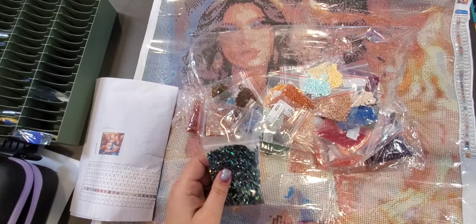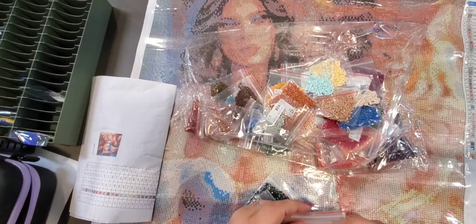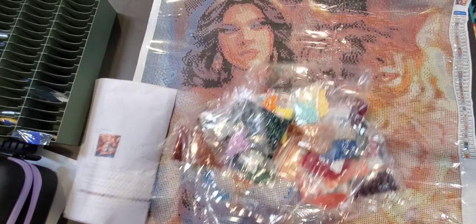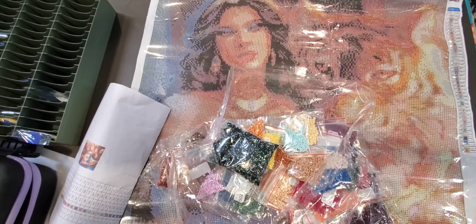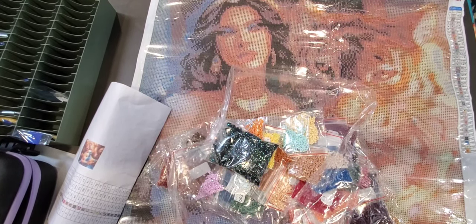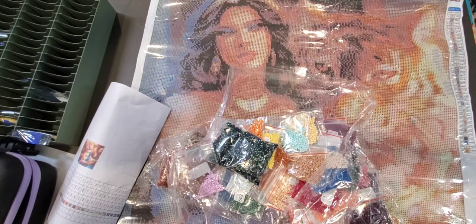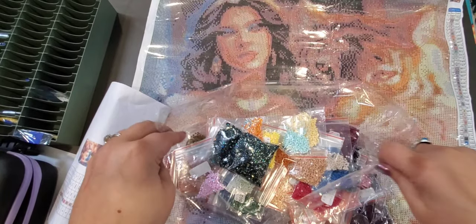So there are symbols in this painting, along with numbers and letters. So yeah, really, really nice. You know what didn't come with it, though? I don't see a kit. Most paintings do come with a kit. I don't know what happened to these kits, unless they're still... No, they're not in the bag. That's very weird.